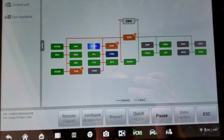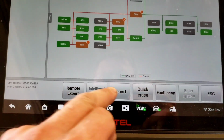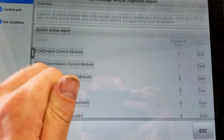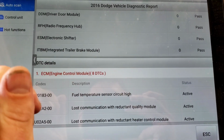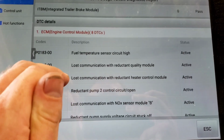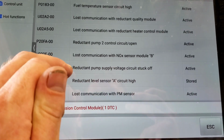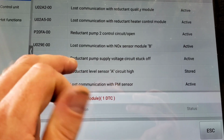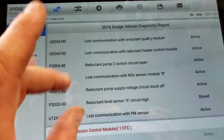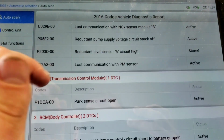All right, let's finish scanning here. Go to report, see what we got. Fuel temperature sensor high, lost COM with reductant quality, lost COM with reductant heater, reductant pump 2, lost COM with NOx, reductant pump supply, reductant level, lost COM with particulate matter sensor. So we need to fix these, and that should get rid of that reductant stuff in there. We got to restore COM to that or whatever. Who knows? Maybe it's through that same connector. We haven't even looked at that yet.